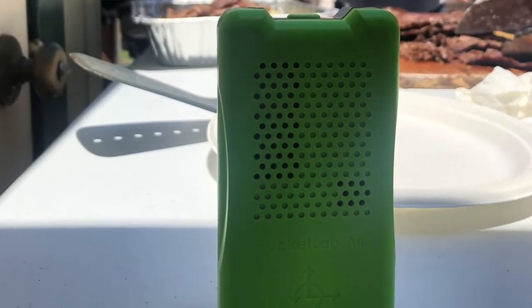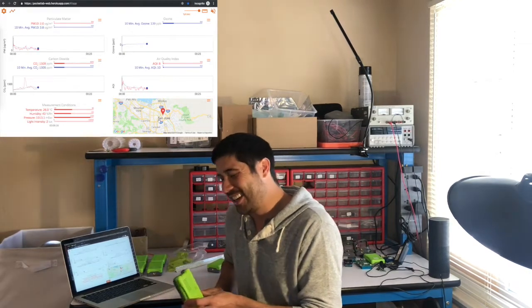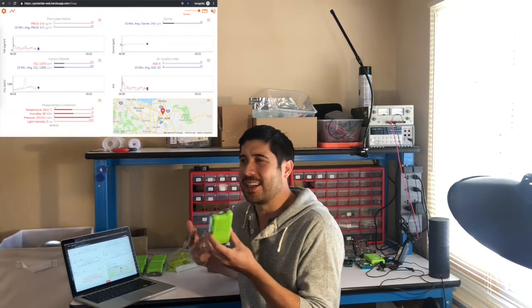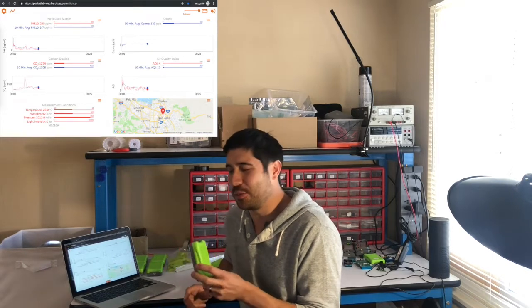That's fun. And your favorite color seems to be orange. What was it like to actually come to terms with it, to have a green sensor? Yeah, color's a hard choice. It's very personal. There's no right or wrong answer about what color you put it in.